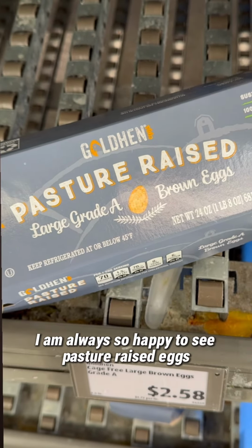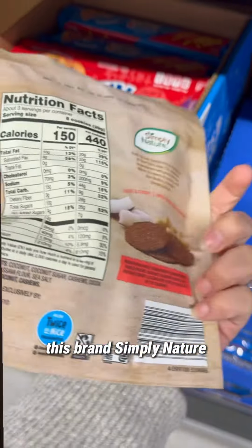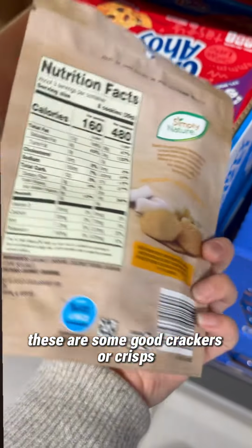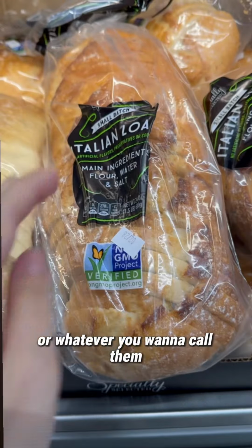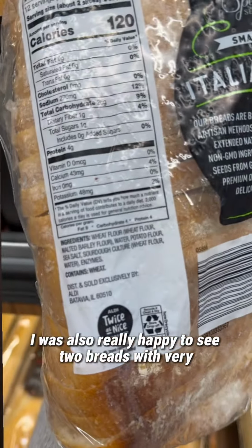I am always so happy to see pasture-raised eggs. This brand, Simply Nature, actually has some pretty good options here. These are some good crackers or crisps, or whatever you want to call them. I was also really happy to see two breads with very simple ingredients.